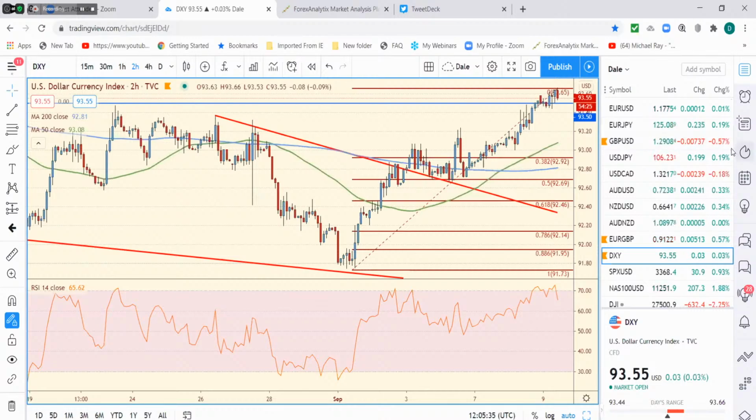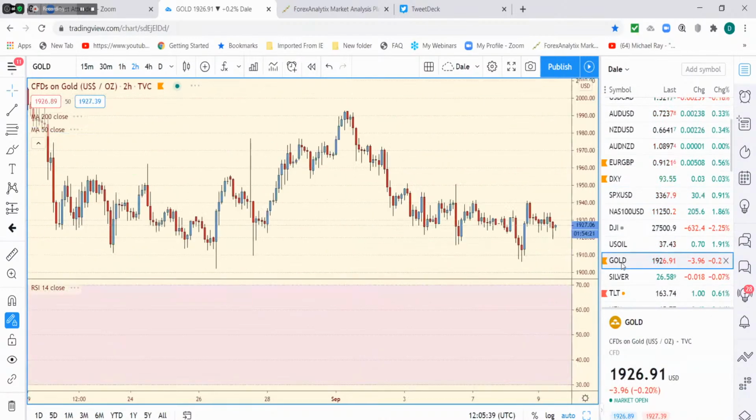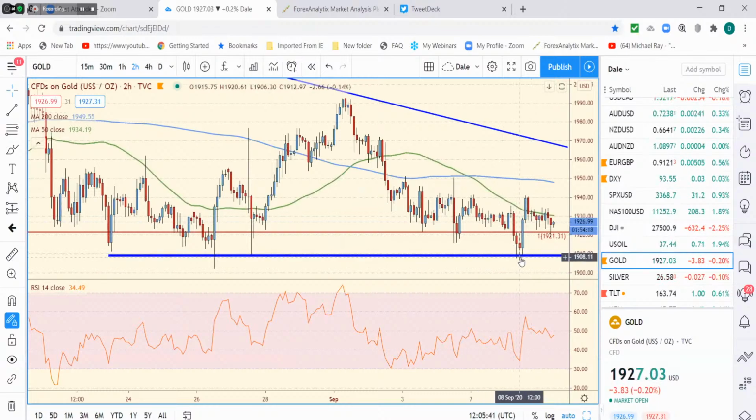Yesterday, I was being a cynic about gold testing support again right here. I said, you know, how many times is it going to do it before it breaks down? Well, it held again. And that's why, unless you're trying to get a lead into a breakdown or lead into a breakout, you do nothing. It's still do nothing. I don't know if I'd wait for a daily candle, but say you get like a 2-hour close under 1910, you have a sell signal.